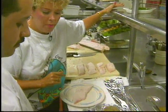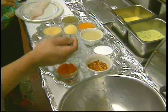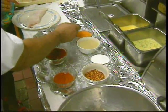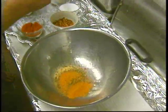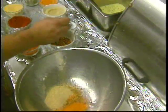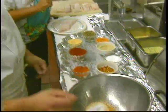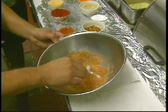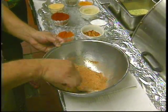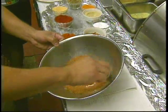We'll start with paprika, garlic, oregano, spices, seasoning spices, white pepper, and salt. You notice that he puts a smaller amount of the salt in. You do it to your own liking. If you like it very spicy, you can add a little extra cayenne pepper or the crushed red pepper. So we're just going to go ahead and mix this all in. We do this in a mixing bowl. Mix it all together.